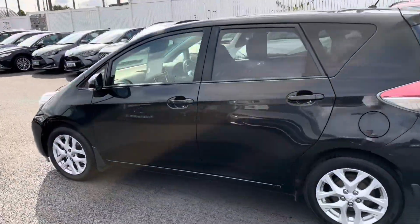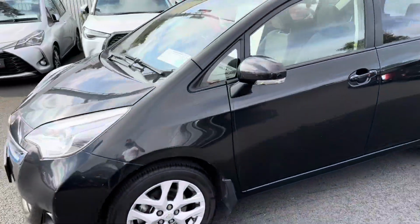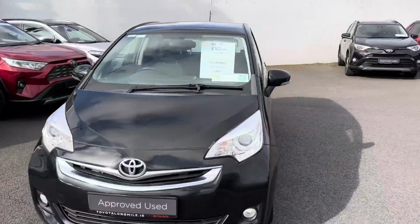This 2015 Verso S automatic will come with a year's warranty, year's roadside assistance, and is now available to view at Toyota Longmile.